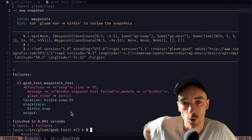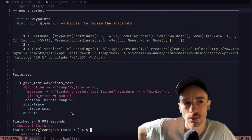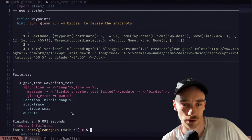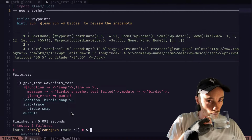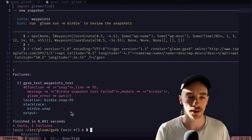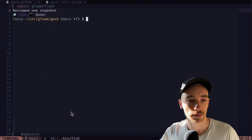Right, so what have we got here? We've got some coordinates. I think that's correct. Latitude, longitude, yep. It's the first one. Okay. Oh, there's two whoopets. 50.5 and a negative 34. That looks good. And whoopet latitude 05, longitude 4.5. Yep. And then it has a name and it has a description. Nice. I think that makes sense. I think that is actually correct. Accept. Woohoo!